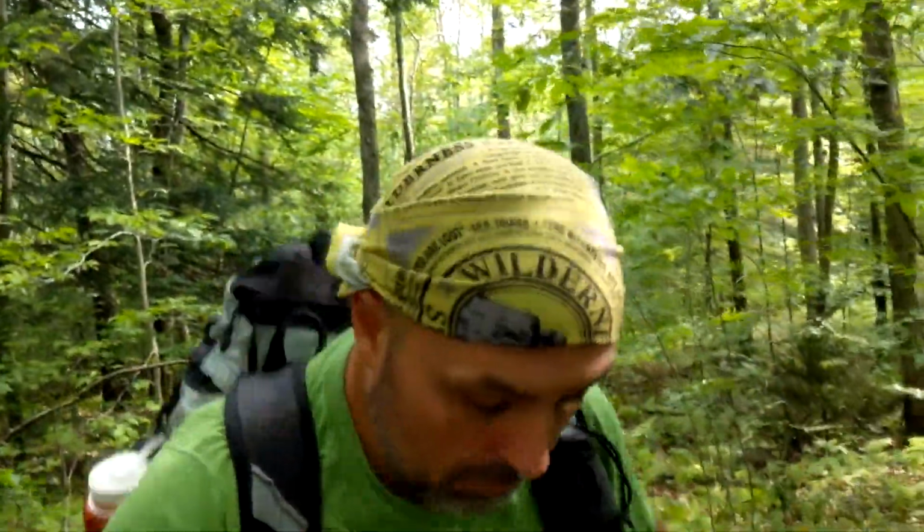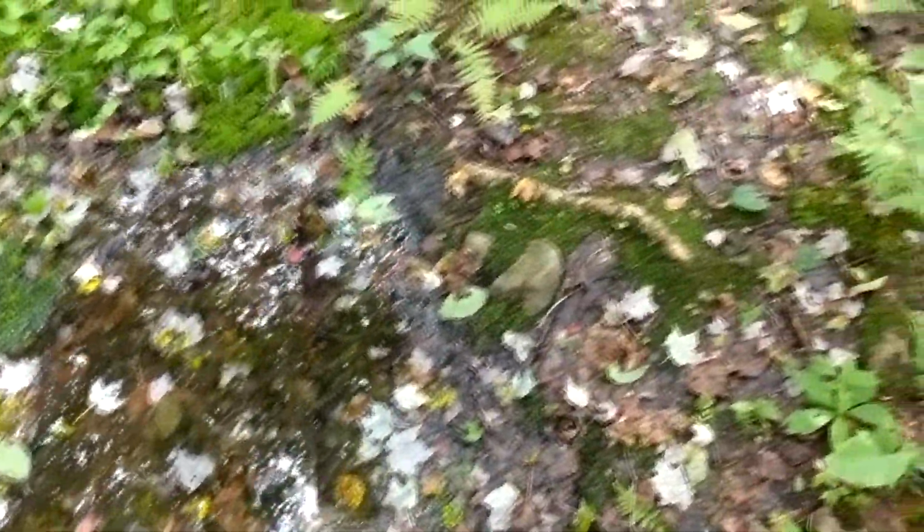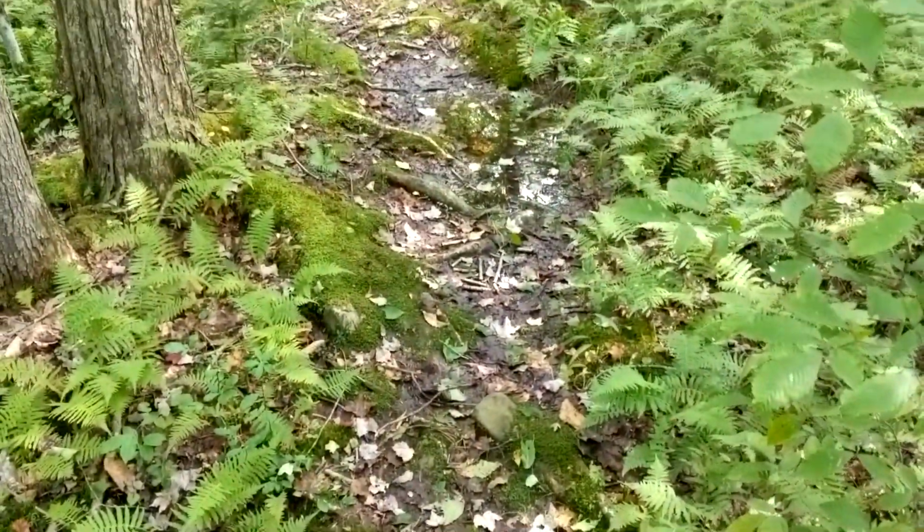I had my bear bag set out this way quite a ways. A couple hundred yards at least. So if you're new to backpacking, these roots are slippery. You can see this trail is still kind of swamped. So I have no doubt that that campsite was underwater a week ago or so.